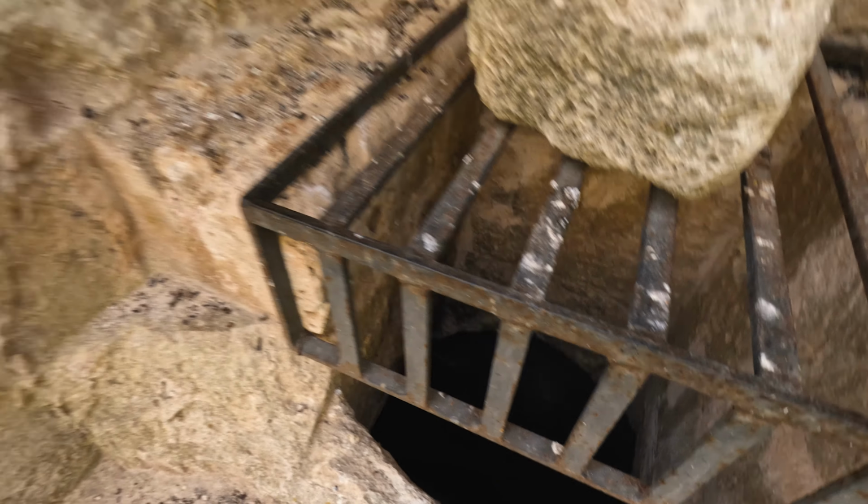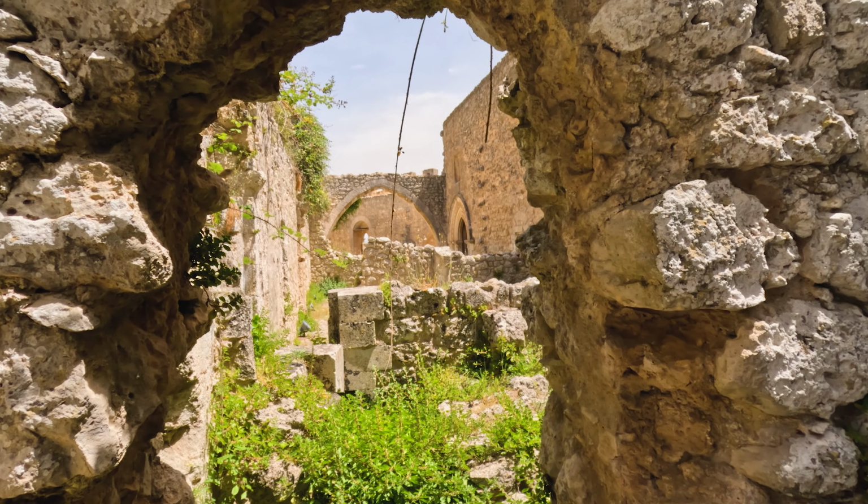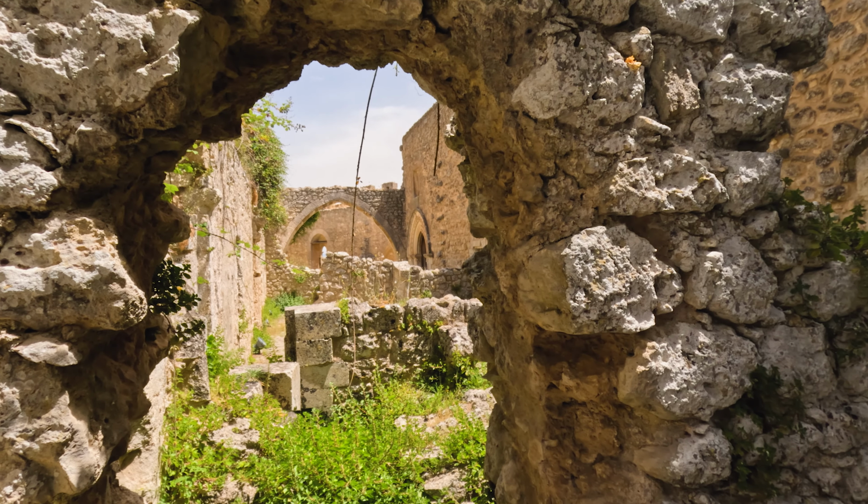I think that's maybe a well. That's quite good for looking through there. You can see the various different rooms that have crumbled over the years, and that nice archway at the far end. This is quite a nice building. Some sort of chapel, I assume.